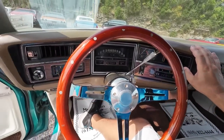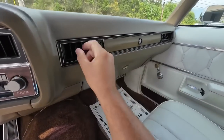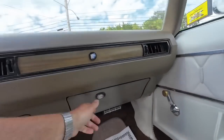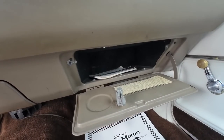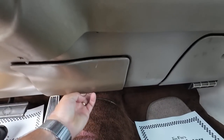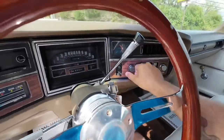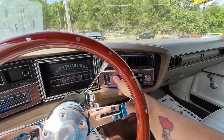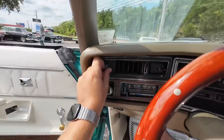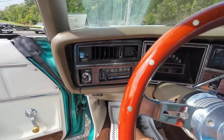Cold AC. This vent here is not blowing. Oh, yeah, there it is. It was sideways. Checking all our vents. They are working. Open up our glove box. Look at this. Woo! Try the radio. We try this. Wipers? Yeah, AC's blowing good. We know that.